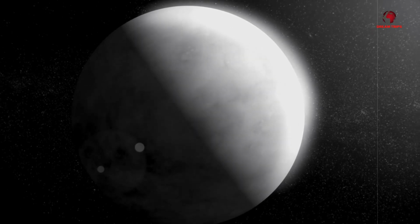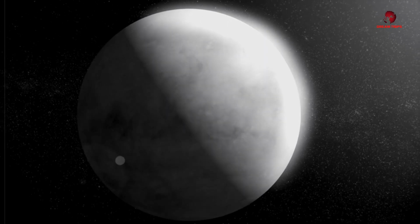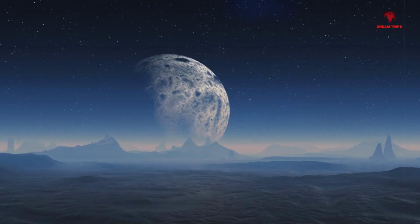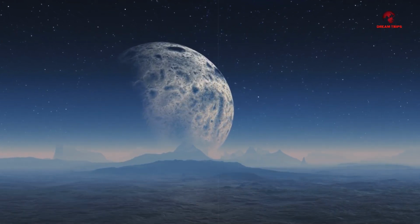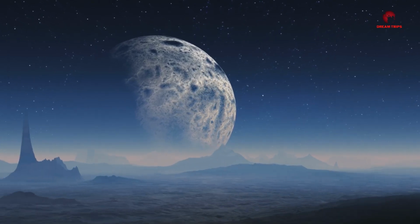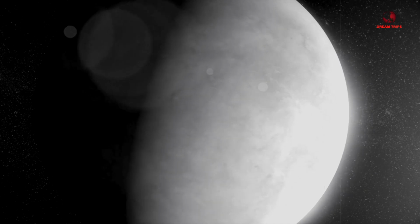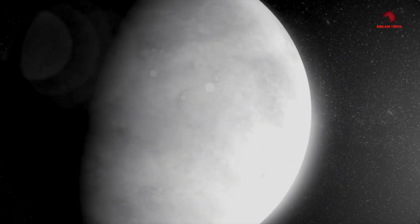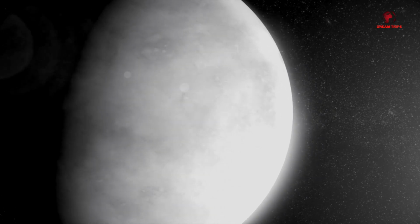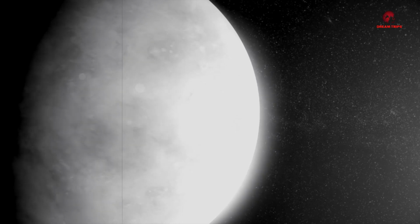Jupiter arrival and orbital insertion. Upon reaching the vicinity of Jupiter, Europa Clipper will conduct a series of precise maneuvers to enter a highly elliptical orbit around the gas giant. This orbit will allow the spacecraft to perform regular flybys of Europa while minimizing its exposure to Jupiter's intense radiation belt. These flybys will enable the spacecraft to gather detailed data on Europa's surface and subsurface without the prolonged radiation exposure that a close orbit would entail.